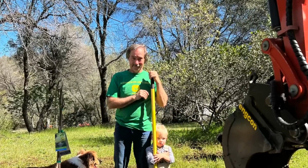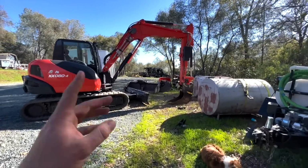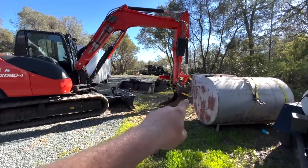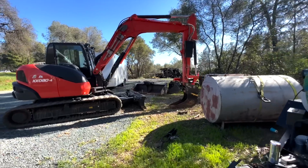All right, I think it's kind of comical that we sold an 080 to just buy another 080, but that bare stick on the end of it and that quick coupler, that just unlocks and opens so many windows and doors that it's just unbelievable.